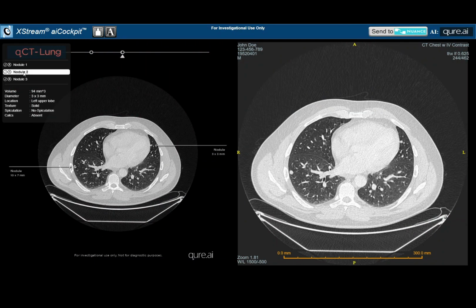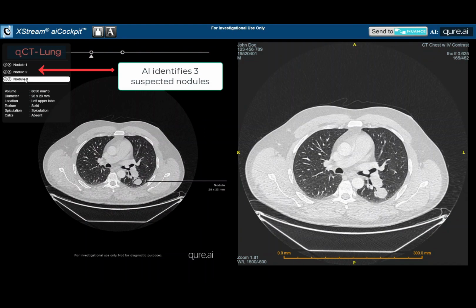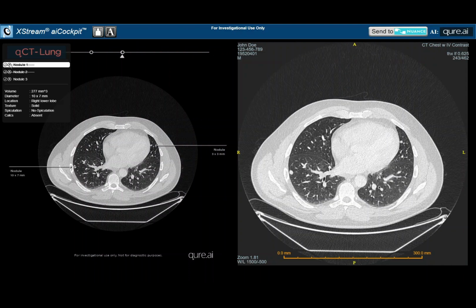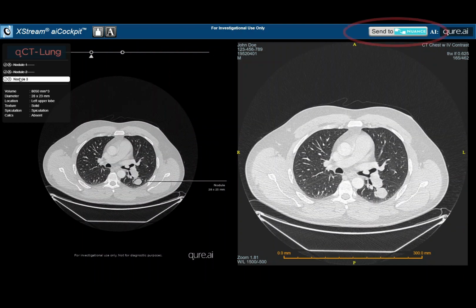So in our case here in the CT chest, the key index lung nodules are sent to the report. The number of nodules reported was pre-configured by the radiology practice to be 5. The radiologist then completes her report per routine in Nuance PowerScribe.